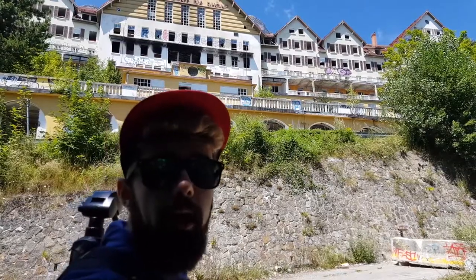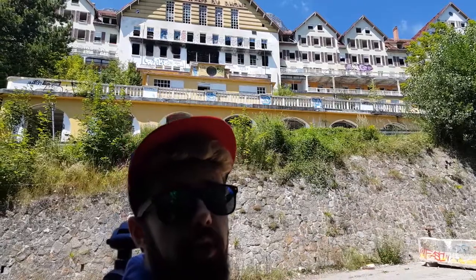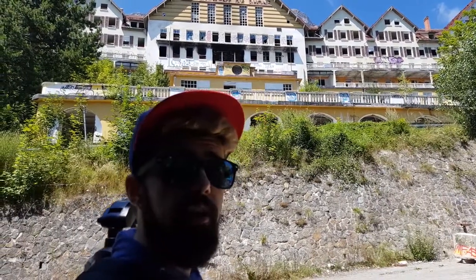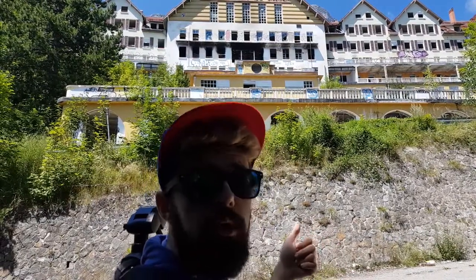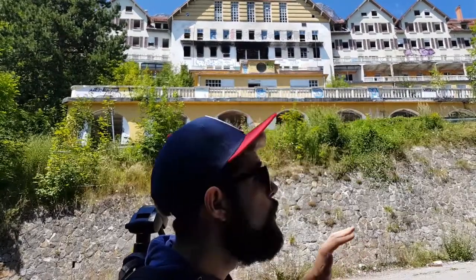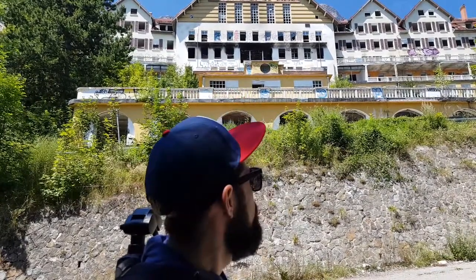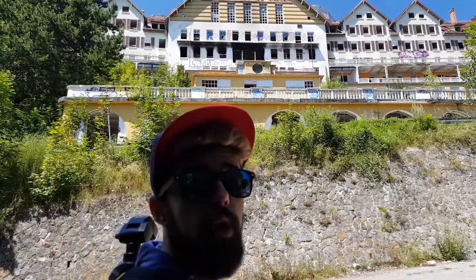So last time, in the first part, we explored the first really huge building, which was probably room for people who were sick and had to stay there for a little bit. And now we are going to try to take a look at the really main building, which is really insane. It's really huge, but I hope there are still at least a few things to see, because they are currently destroying it.